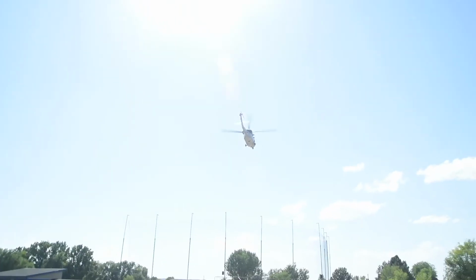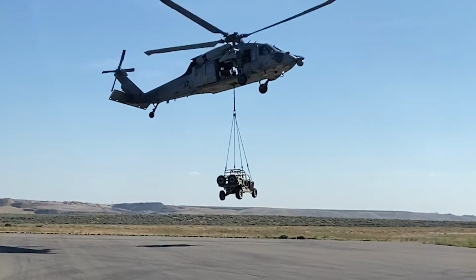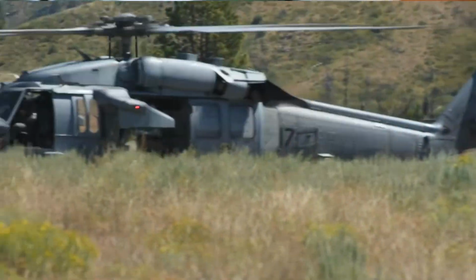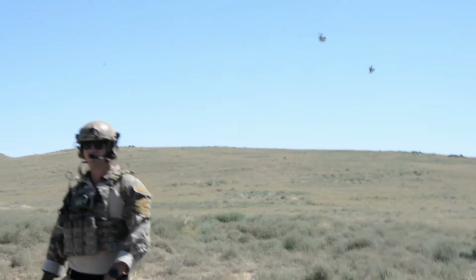Well, particularly for the near-peer fight that we're all training for, we need to be able to train together and make sure we're interoperable, especially in the combined arms fight. So working with our international partners and our joint partners in the world-class ranges we have here at Gowen, Orchard Range, and Mountain Home Range Complex is integral to making that happen.